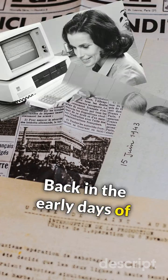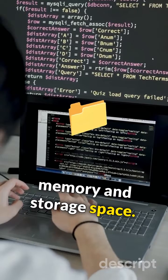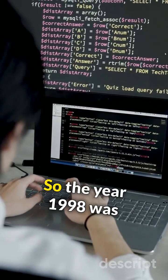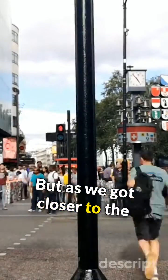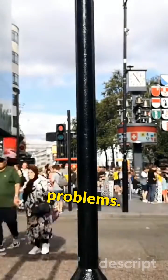Back in the early days of computers, programmers used a shortcut to save memory and storage space. They only stored the last 2 digits of the year instead of all 4. So, the year 1998 was represented as just 98. But as we got closer to the year 2000, people realized this shortcut could cause problems.